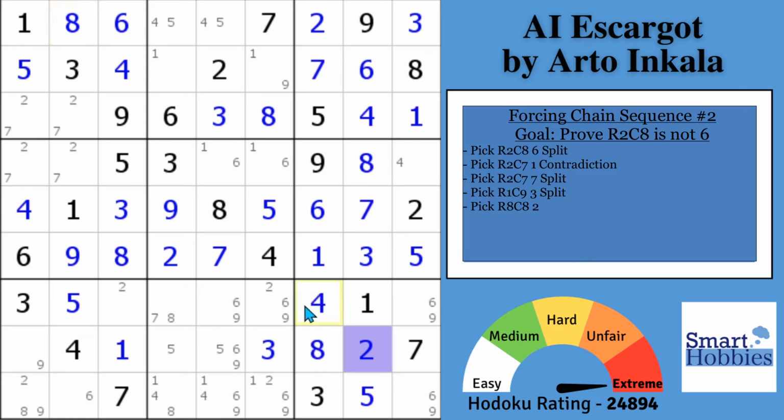And we're now trying to find a contradiction here. 2, 9, 6, 8 in block 7. And a 9, 6 in block 9. And what you'll see is now 2 places for a 9 in row 7. It can only be a 9. That's wrong. So we'll backtrack to row 8, column 8. Try the other digit.